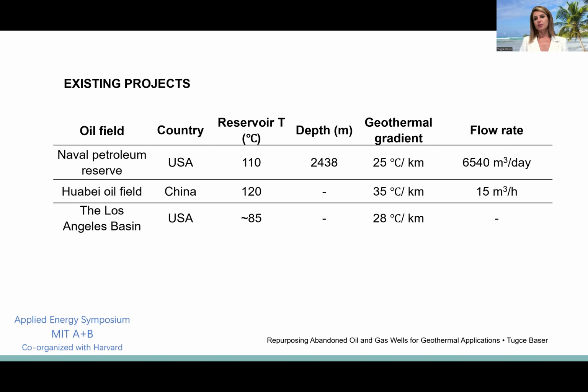So there are existing projects, but right now they mainly focus on co-production. Full well conversion studies are also available or under development. This is what we are actually working on right now, a full well conversion of a matured gas well, especially in southern Illinois, where they are very abundant. Some examples from oil fields are from the USA and China. Reservoir temperatures are 110 degrees Celsius, 120, and 85. The depths for these different fields are not all reported. Geothermal gradients, especially for the Hubei oil field in China, are around 35, which is a really high geothermal gradient and good.